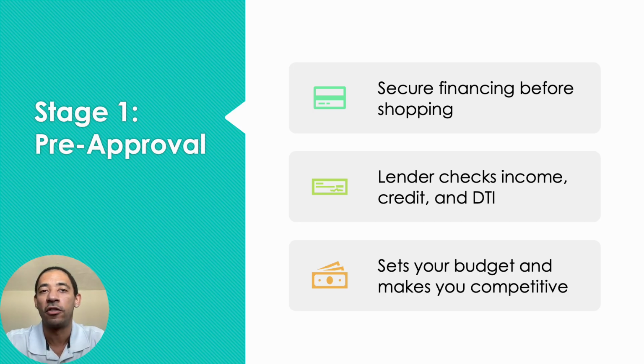But this is really just setting the benchmark for, okay, what can we roughly afford? You get an idea of what your mortgage payment will look like based on that affordability. And I think that this stage is really important because it sets the expectation for what we're going to be looking for when we're out house hunting, which is in stage 2 in just a second.